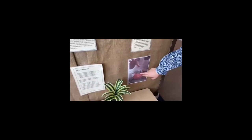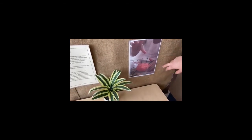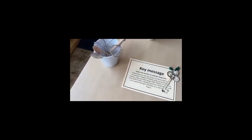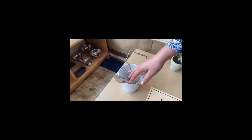So you can see in this image here that the children have decided to add little matchsticks and created a little hedgehog. So that's picking up from things that they've seen when they're out and about in their environment. So we've just put a few things out here. So we've got some different types of mashers, we've got a whisk and some wooden spoons.